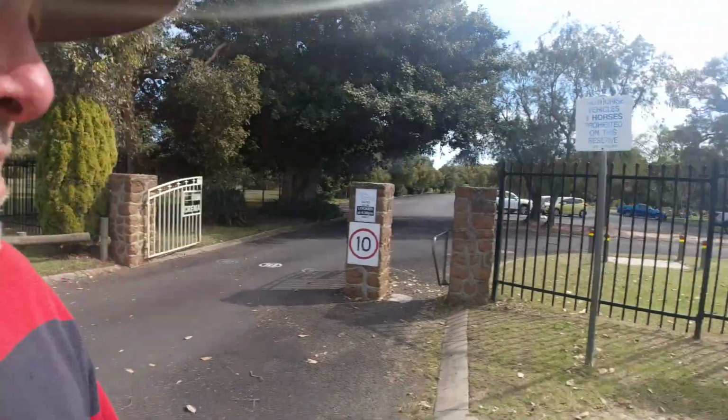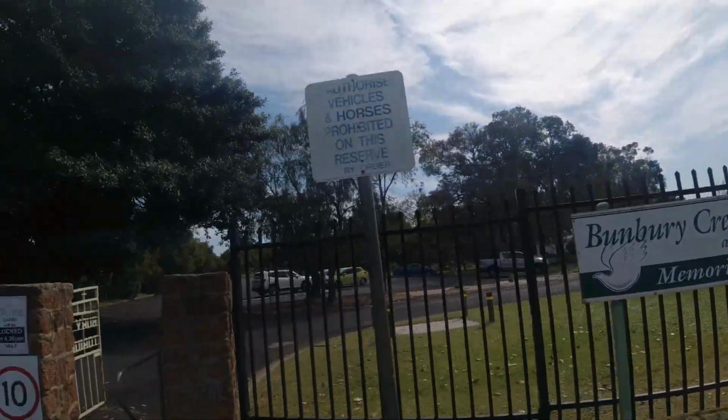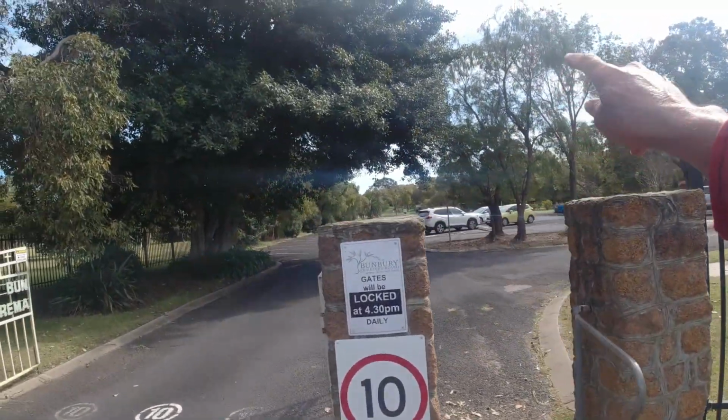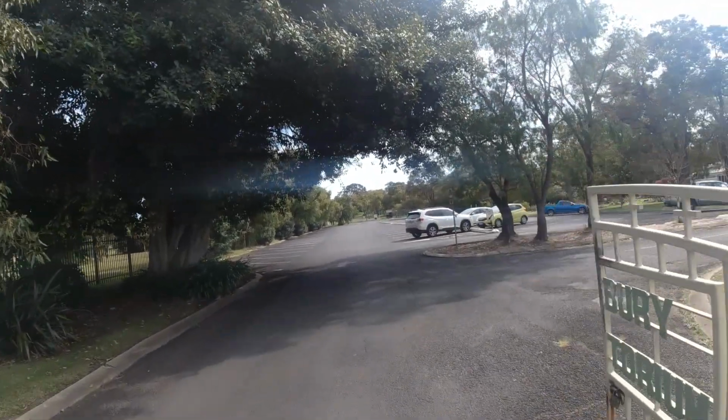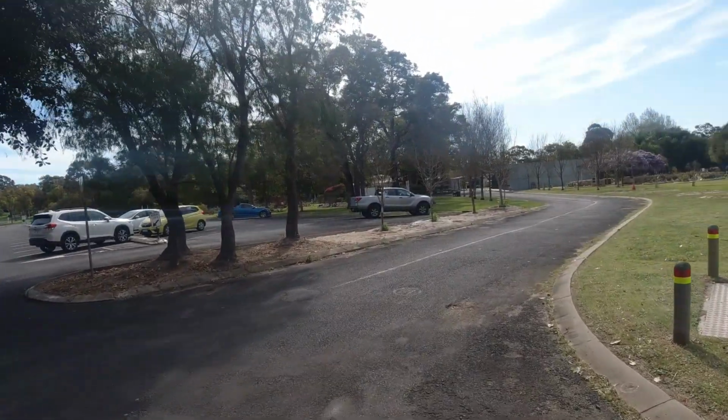Sometimes when you're passing through a town, you've got to chase up some of the family history. So we're at the Bunbury Crematorium and Memorial Gardens, and over the back there we've got the grave area, the cemetery. I'm just coming in here to try and track down some of the relatives that I've been asked to take photos of their graves, and pass them back to the family. So let's see what we can find.